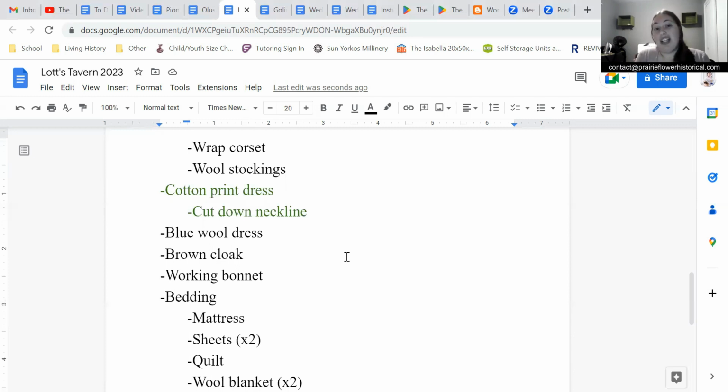But for 1830s, I've done the 1830s enough that I don't need a lot of things done. I really don't even have to have the cotton print dress cut down. I can wear it as is. It's fine. So hopefully that helped a little bit, especially if you're brand new and you wanted to know exactly what to pack. I know that's not very specific for you, but hopefully it gives you kind of a nice starting point. Maybe it will help you remember some things that you might have forgotten otherwise. So again, I hope that helps somebody.